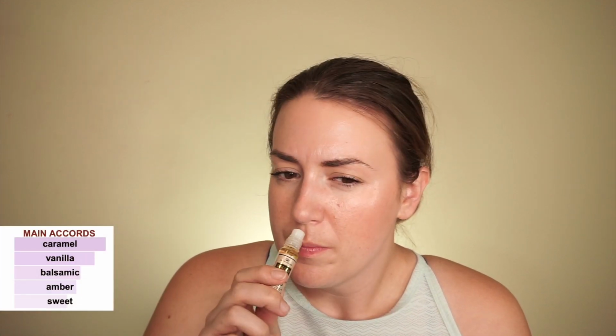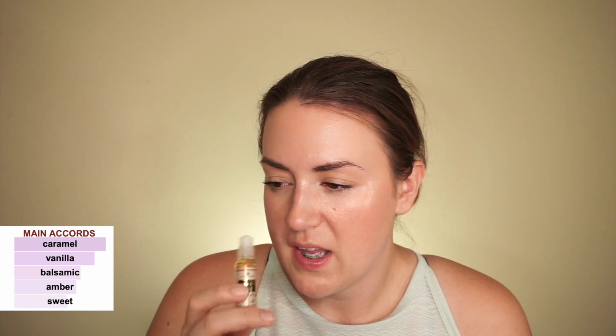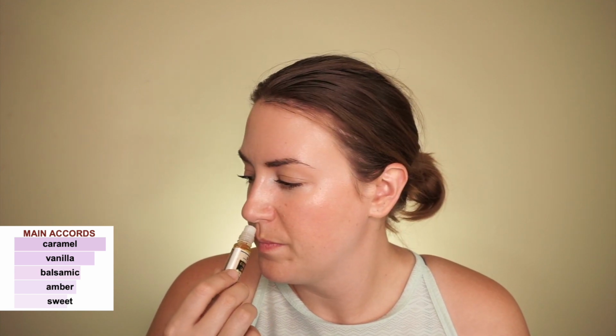And then this scent right here is called Golden Sand. It's a little bit sweeter. It's got caramel and vanilla in it. Let me see what the other scents are. It's got amber, and it says just sweet, and balsamic. But I just smell the amber, the caramel, and the vanilla. It's a very creamy, sweet scent.